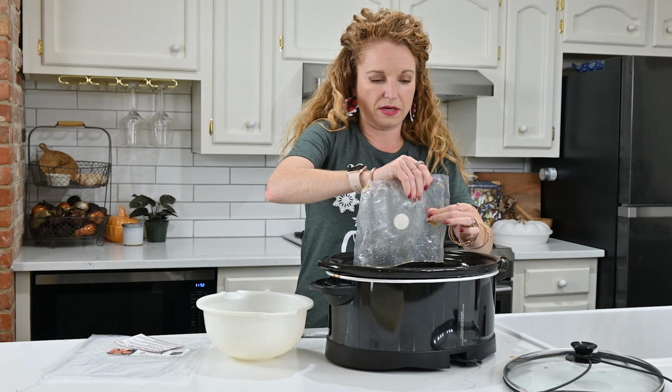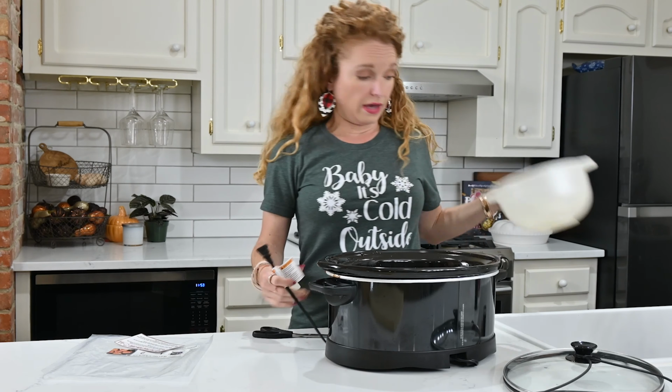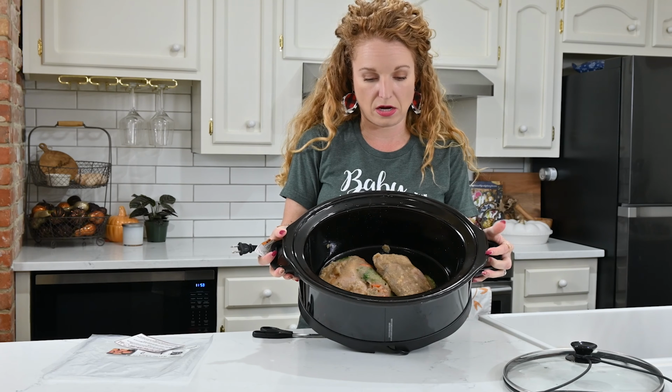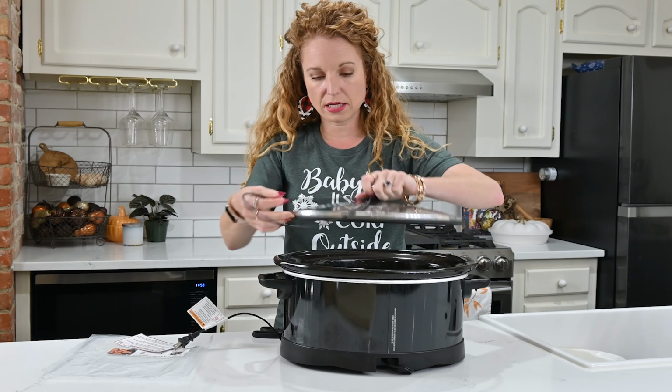Oh, so that one must have been more not frozen because everything fell out a whole lot easier. Okay, so it's not looking its cutest right now, but you can kind of see it in there. It is still partially frozen. I'm gonna put this lid on it.